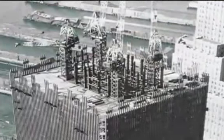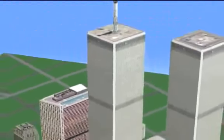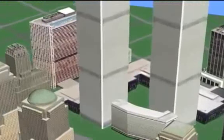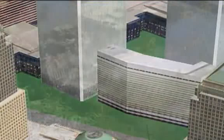Where'd it go? Where are the towers? Where are the towers? Where'd it go?